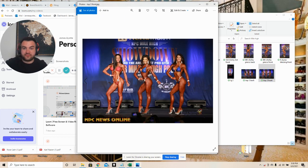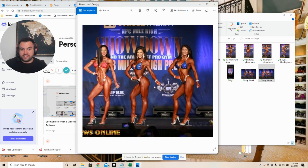So let's see here. This is top three here in the front. Corey needs to fix her front pose a little bit here. Her arm is too stiff. You need to look relaxed and effortless in bikini. If you look stiff, not that you have to be a statue, but you need to look very relaxed. So her arm is sticking out here. Ashley obviously overpowers both of them here.